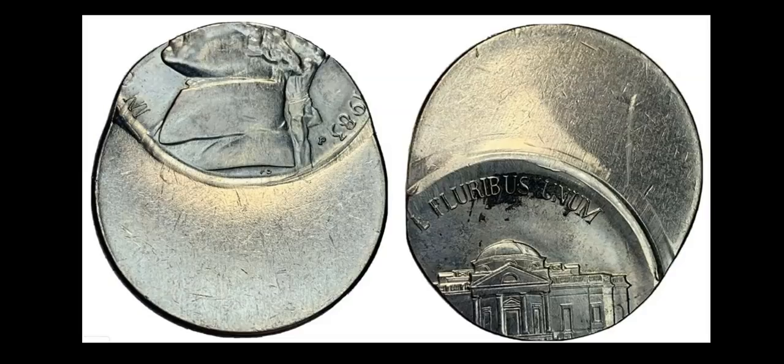Now, this example right here has some kind of greasy goop or something on the reverse, and that might have played a little bit of a role in how much it sold for. Plus, you have a few scratches on the blank part of the coin. This one only sold for what I feel like is a relative bargain at $23.17, March 3rd.